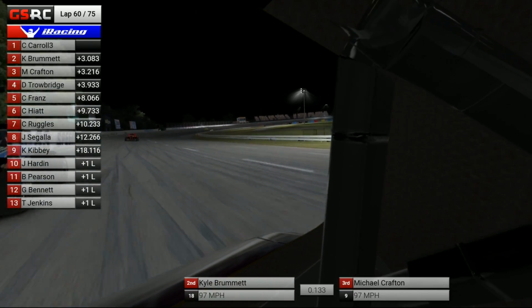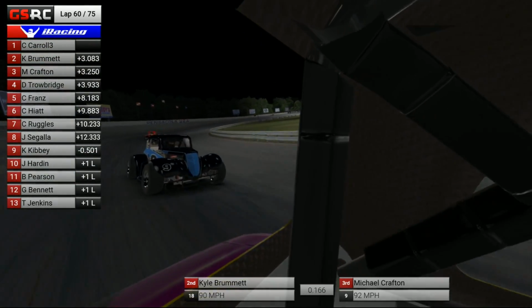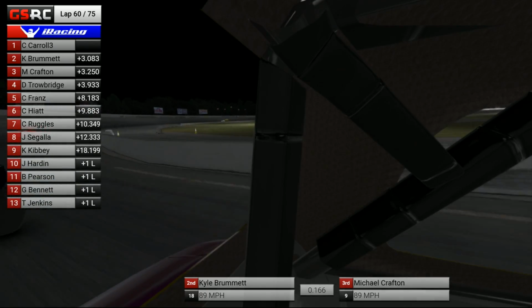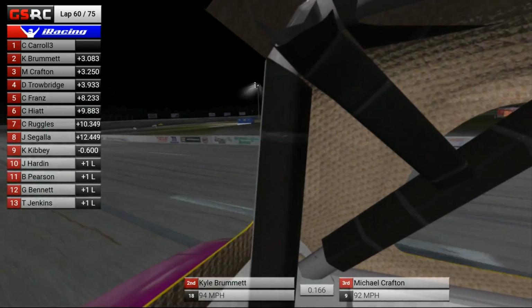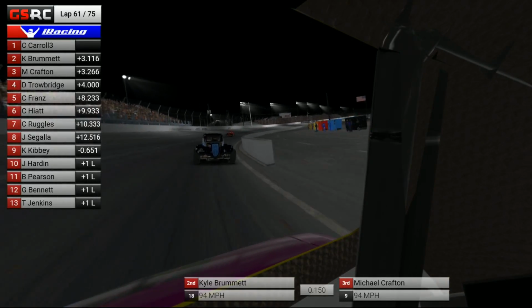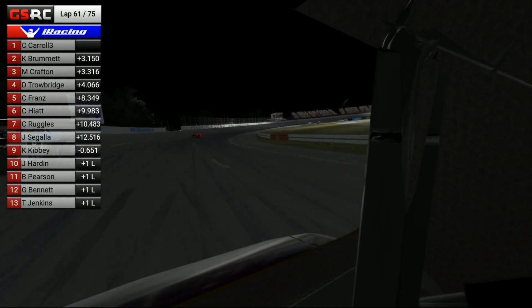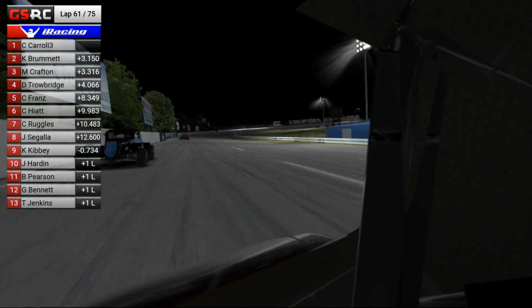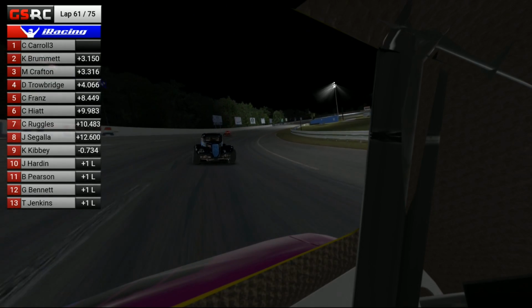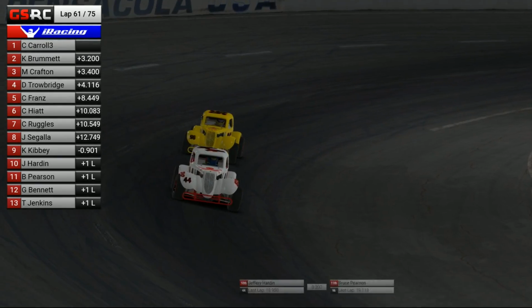He's going to take the outside line as they go down the back straightaway. Great pass there by Brummett. A little bit helped by Crafton, but Brummett doing his job well. Doing his job well is also Jeffrey Harden and Bruce Pearson behind, because they swapped positions during that battle about 3 times. So these guys, even though being a lap down now in P10, they're also fighting fiercely. That battle for P10 between these two has not given up yet.